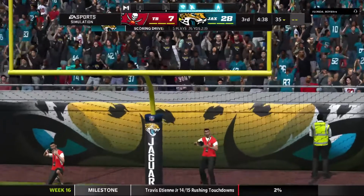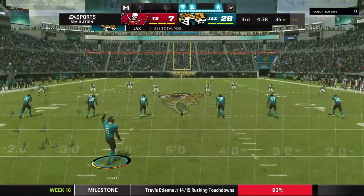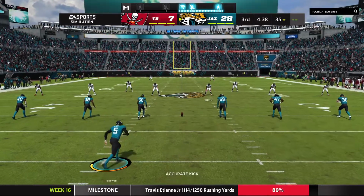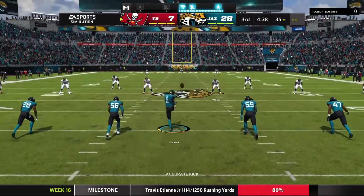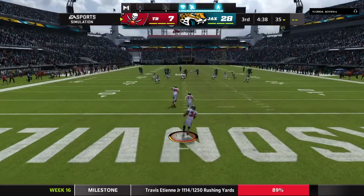The thing that stood out to me was his ability to continue through the initial contact. How many times do we see runners get slowed up and not get what they can on a run because of that first contact? But he kept the compass pointing in the right direction, kept the legs churning, and turned this into a huge play.